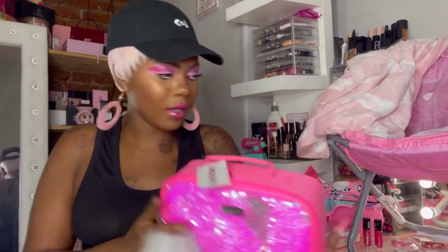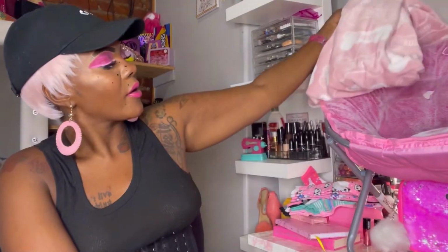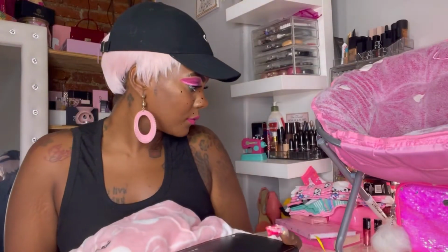Oh, my little pink haul. I love pink, baby. We love pink. Okay, so I'm just gonna pop that under there. So the next thing I have, I got this from Burlington Coat Factory. Yeah, we're not getting all crazy, but this came from Burlington Coat Factory.